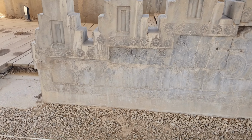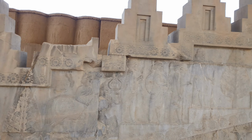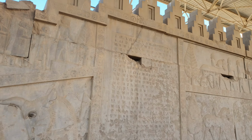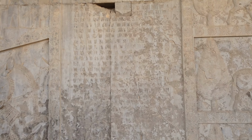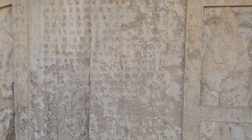You can see the peasants with animals and food, and then the royal servants, the guards. This is the old Achaemenid writing system.